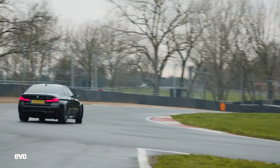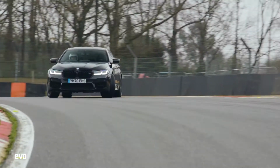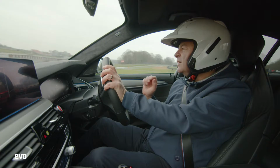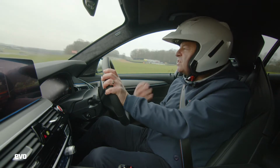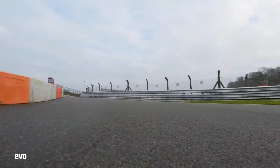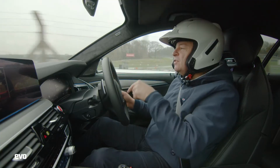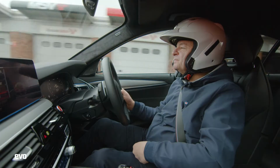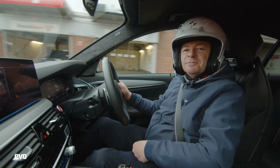One minute, if you put it in the right settings. Then you can dial the electronic assistance back a bit, dial it back a bit more, and it's still very safe, but it just gets kind of quicker and more focused. And then you can go all the way and just switch everything off, undo the front axle and drive it like that. And everything in between. What a vehicle.